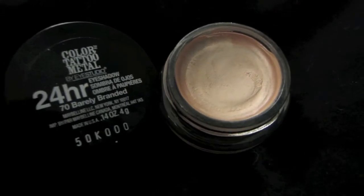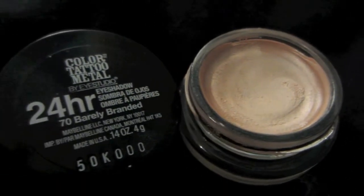So I am gonna start out with beauty products first. This first one is an eye base. It is the Color Tattoo Metal 24-Hour Eyeshadow in Barely Branded. And I love this stuff. It's honestly not as good as the MAC Paint Pots, but it's very, very close. This one's just like a nice, almost rose gold color in a way. I just really like it because it's neutral toned and I love it. So I've been using this a lot lately.